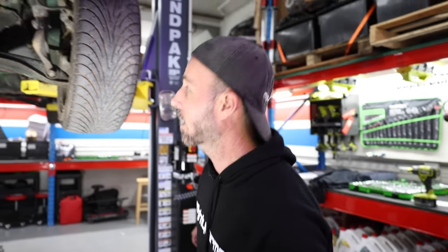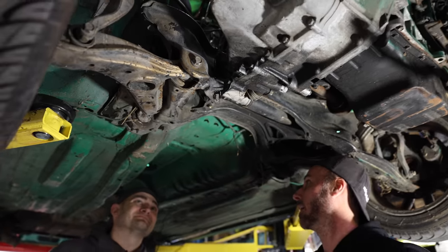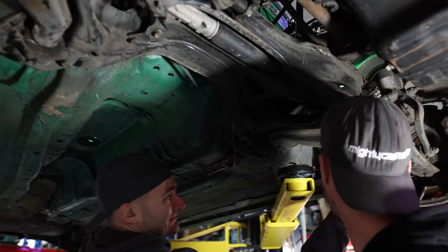So we're about to have a look under Mr. VTEC for the very first time. You can come with us. What can I tell you? It's been painted green underneath here. I can't tell you why. And it's been in a paddock for a very, very long time. Look up here. Whoa.